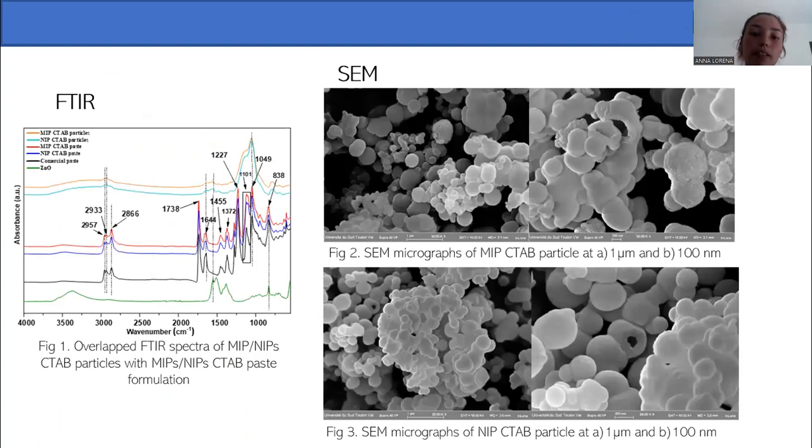Both MIPs and NIPs particles and MIPs and NIPs carbon paste formulations were characterized from structural and morphological points of view to demonstrate the successful embedment of the MIP particles into the drop-casted carbon paste formulation. From the structural point of view, it can be observed that in the MIPs and NIPs paste spectra are found the characteristic peaks of the carbon paste, but also the ones characteristic for the MIPs and NIPs particles and zinc oxide. The SEM micrographs for the MIPs and NIPs particles reveal relatively porous, less regular spherical particles grouped in micro and nanosphere or cluster aggregates, ranging in size from a few hundred nanometers to a few microns.